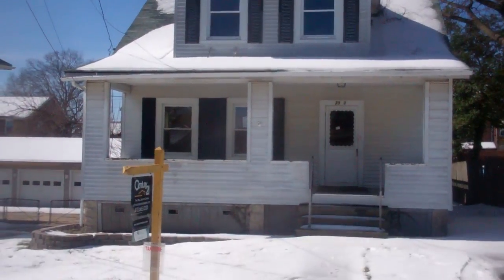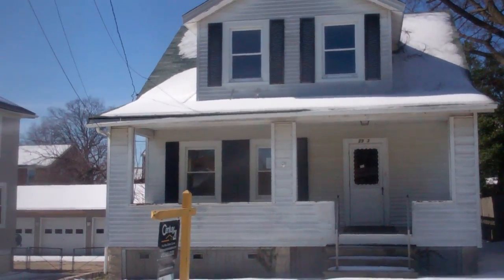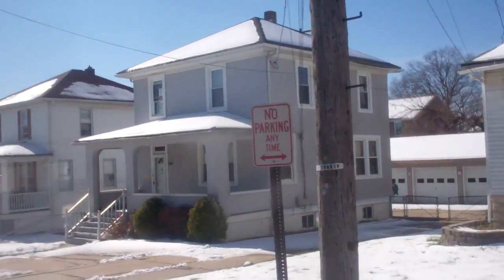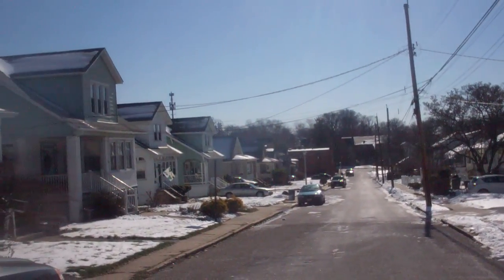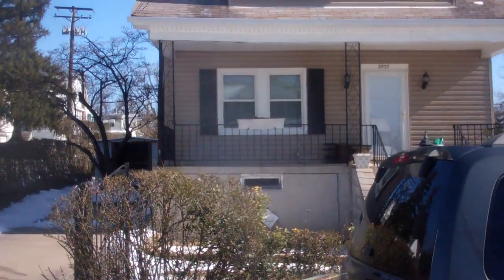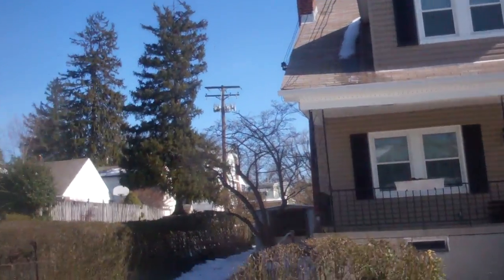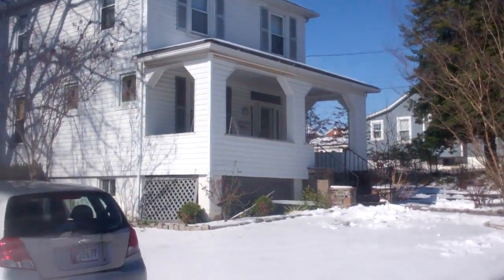Oakcrest here in Parkville. Nice craftsman style house here. Can't really see the roof. Windows look good. This is our driveway right here.